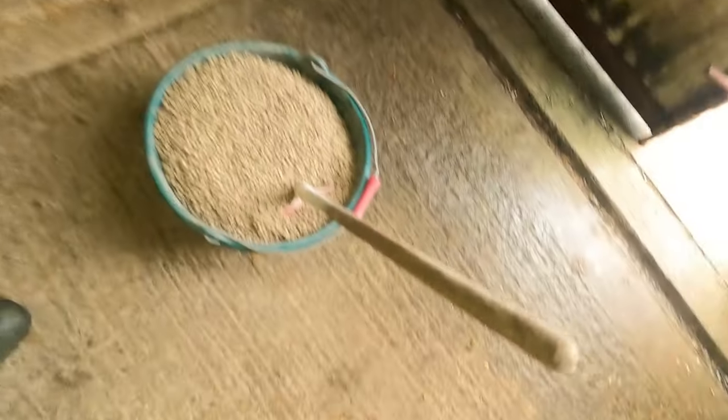So we're going to go out now and feed them first, because I'm sure they're hungry after the last month or so. So we have our meal here now. We'll bring this out and we'll feed them up. So come with us.